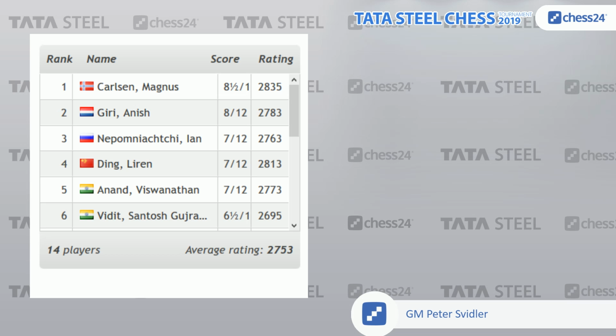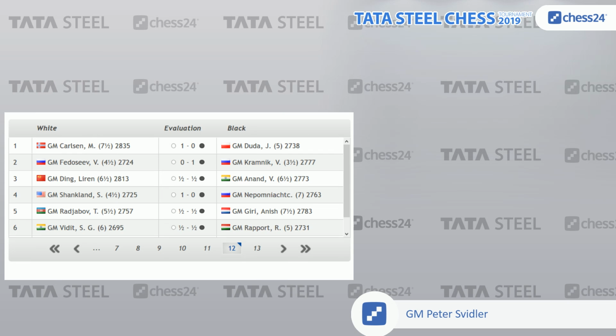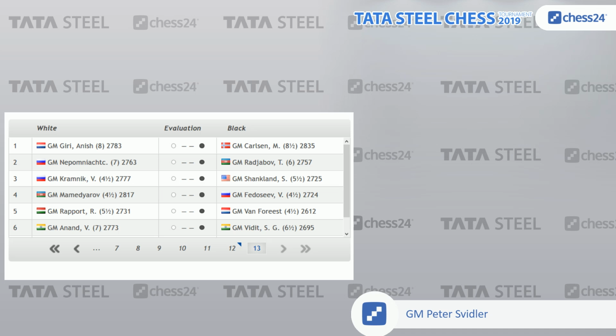And the pairings for round 13 are as follows. Apologies for that. Let me correct that. These are the pairings. Giri plays with the white pieces against Carlsen. So because Carlsen won today and Giri didn't, the situation is very, very clear. There will never be any tie breaks. If Giri wins, he is the champion. If he doesn't win, Magnus wins the tournament. And then there is the rest of the tournament. Plenty of things to talk about there, but only one game matters in terms of the tournament winner.